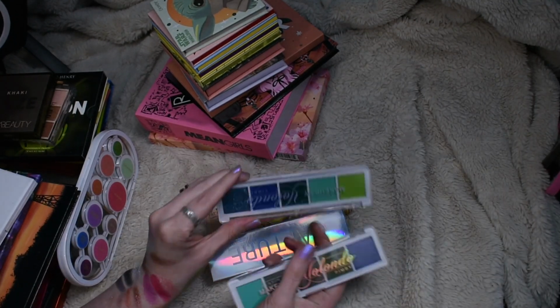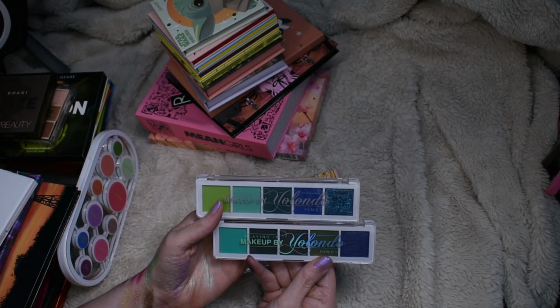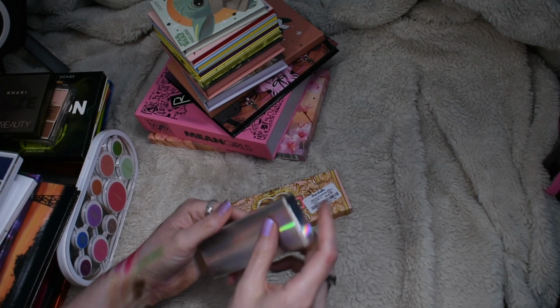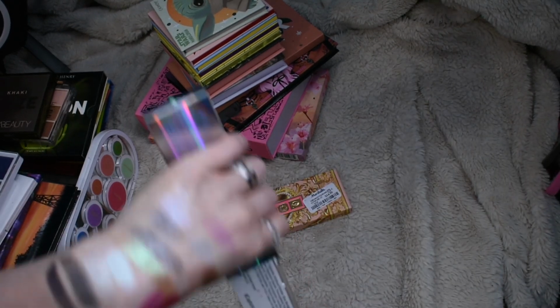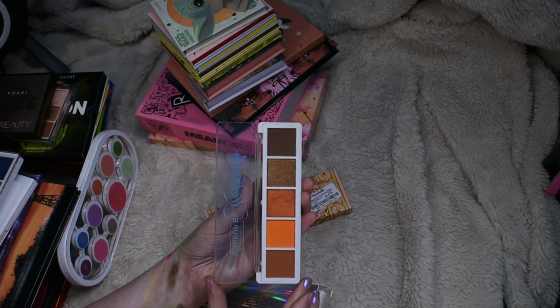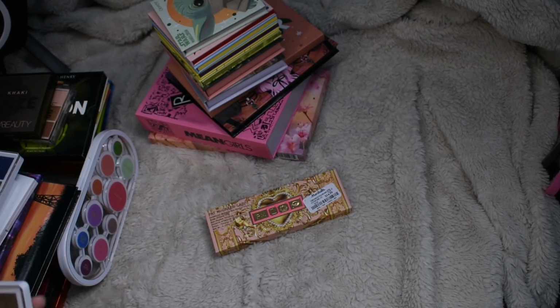These Playing in Makeup by Yolando palettes, definitely want to give these two a try. They're blues and greens, my definite faves. And then this Capture palette, I think is the orange toned one. I really don't think I need to hang on to this. There's no way in hell this is going to be a life-changing palette for me. So this can go to somebody else for sure. I can't believe how many new palettes I'm getting rid of. That's so crazy to me.